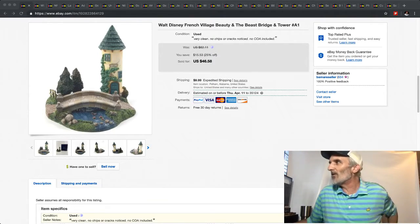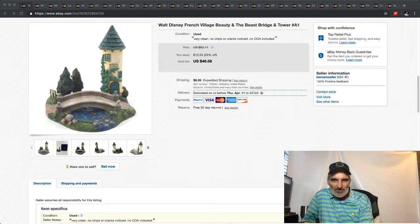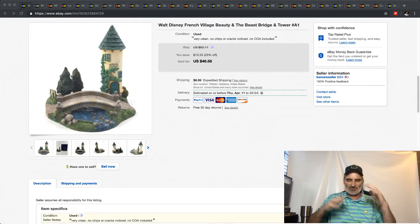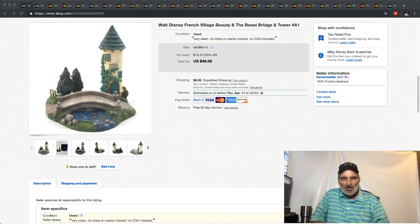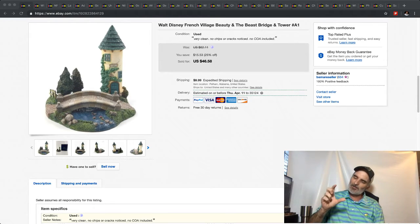All right, first item. This is a Walt Disney French Village Beauty and the Beast bridge and tower. It's a ceramic type figure. It's good size. The box was decent size. We bought this as well as about four other Walt Disney French Village figures. Others were some kind of little tower, a little smaller tower, or a well maybe. I can't remember what, but a little small item.